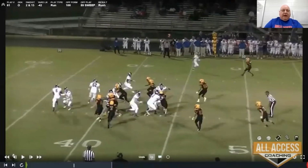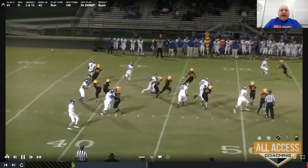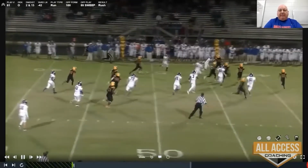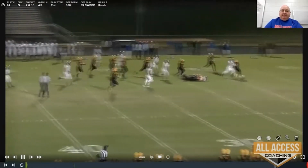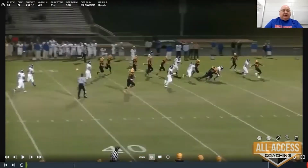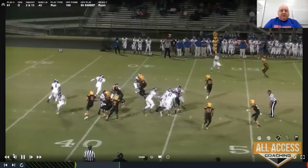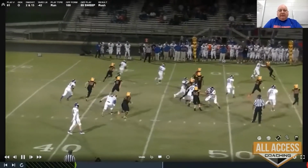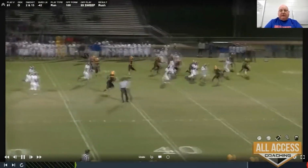See, the big thing we got here was we got a really good reach block by our halfback. When he got on the outside shoulder of that outside linebacker, we knew this play was going to hit big. You can see, I told you, guard's got to get out there and run. Watch our backside guard. He's going to get out there and he's going to end up getting his hands on a guy 16, 17 yards downfield.